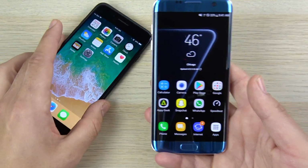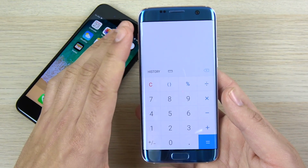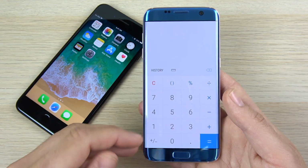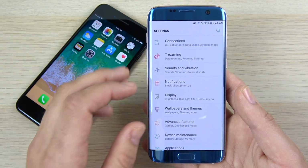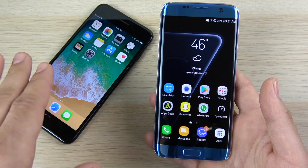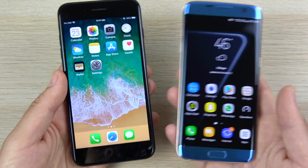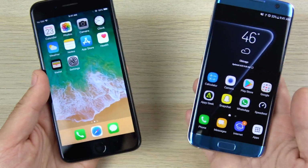Now, kicking it over to the S7 Edge, I don't think the S7 Edge is quite as accurate when it comes to color rendition, but this OLED is just gorgeous when it comes to its resolution and vibrant colors. And I think most consumers, if you're thinking about picking one of these up and you held these side by side, the S7 Edge display would definitely pop more in your face than the iPhone 7 Plus, and I think most people 9 times out of 10 would prefer how the S7 Edge display looks. It's just the showstopper here between both of these.